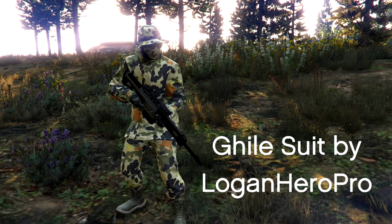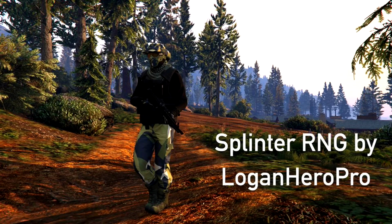Here we have two from Logan Hero Pro. One called the Ghillie Suit. You can see it's all camoed out there. And then this next one is called Splinter RNG. This is actually a really solid one. I really like the way this one looks. It's one of the better heavy outfits, I think, in my opinion, using, I believe, the bodyguard glitch. But that one looks really cool.